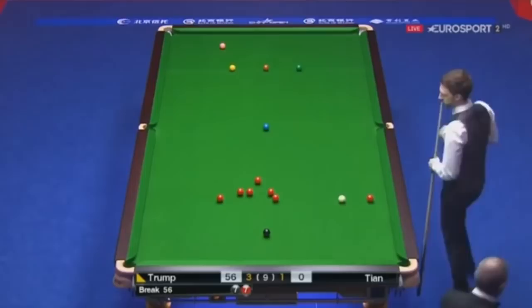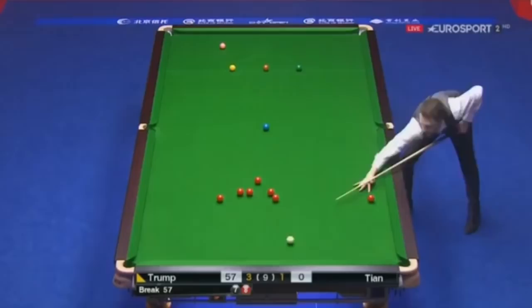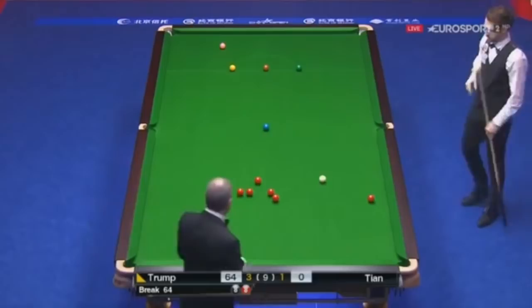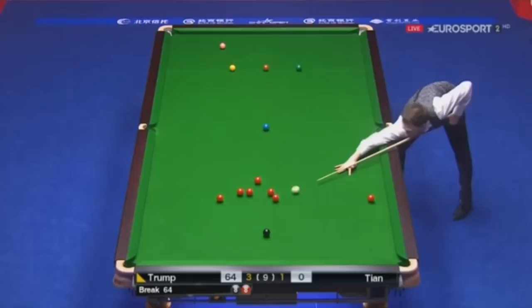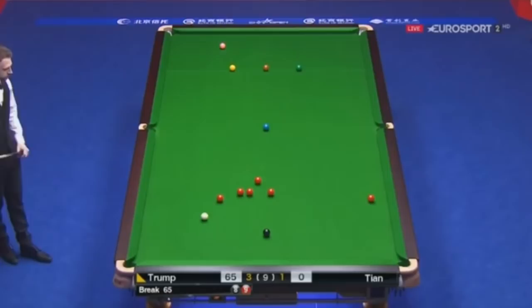57. Yeah, different ideas. So still on the black. 64. The bonus price for the maximum is up to 30,000. 65. With 2,000 with a high break as well. This is starting to look like a good chance.